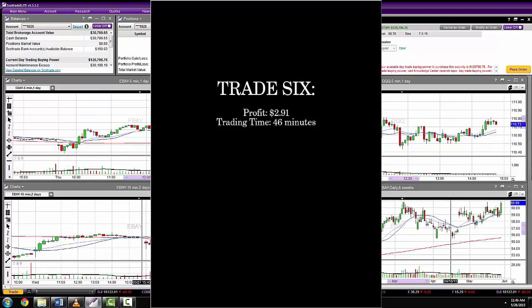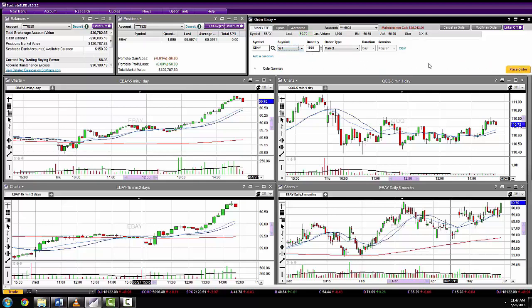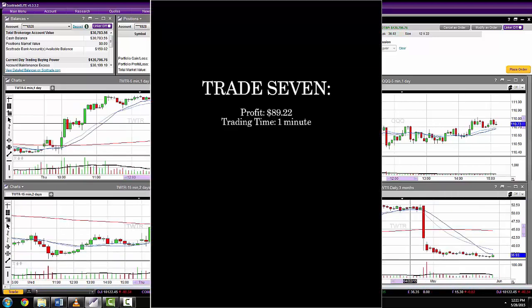Go to trade 6, which is just going to be a break even, just $2-3. If you call that a pro, I mean, you could get some chewing gum these days for that. It did take 46 minutes to break even on that, but that's the way it goes. I was basing my trade on a sense that it had just been a pullback after a long time of going up, and it truly was, but I was happy with just breaking even on that.